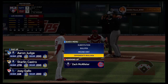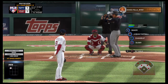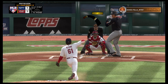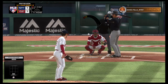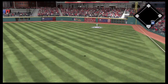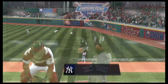Stepping up now, Aaron Judge. 0 for 2 with a walk for him so far. Now action in the bullpen as their closer starts to get loose out there. First pitch of the inning is taken downstairs for a ball. It's 1-0. Now here it comes. Fly ball out to straightaway right. And Chisenhall calls for it and takes it for the 1st out.